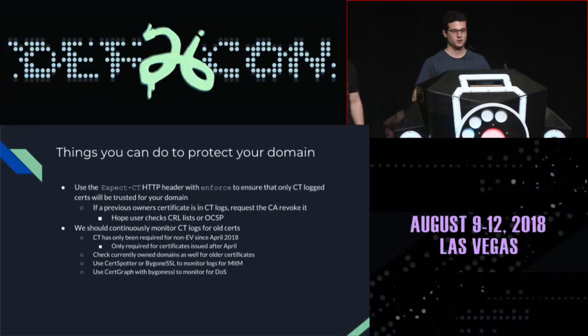So if you want to try to protect yourself from being vulnerable to Bygone SSL, or someone else having an SSL certificate for your domain name or potentially revoking one that you're using, the best you can do right now is to use the Expect-CT header with the enforce flag on your HTTP server. This will protect you from someone else having an SSL certificate for your domain names that's not in CT and using it on you. However, this will not protect the case where the certificate has already been logged in CT. There is no current protection against that.